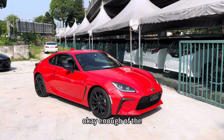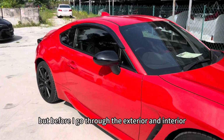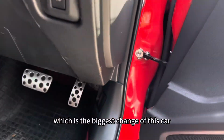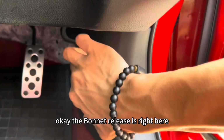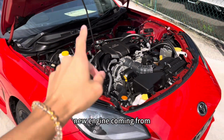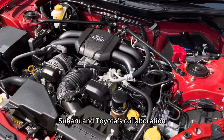Okay, enough of the history. Now let's go through the car. But before I go through the exterior and interior, I would like to show you the engine, which is the biggest change of this car. Okay, the bonnet release is right here. Alright, this is the new engine coming from Subaru and Toyota's collaboration.